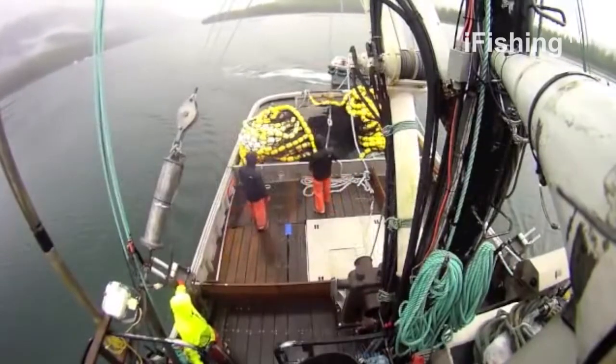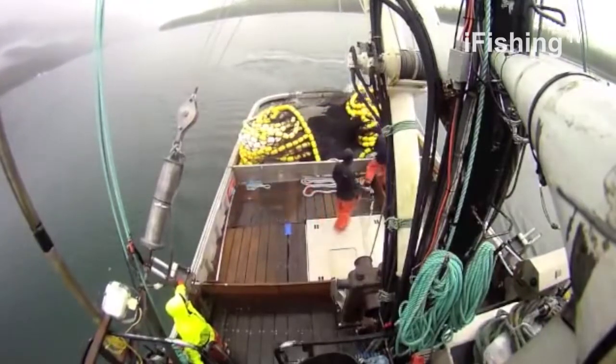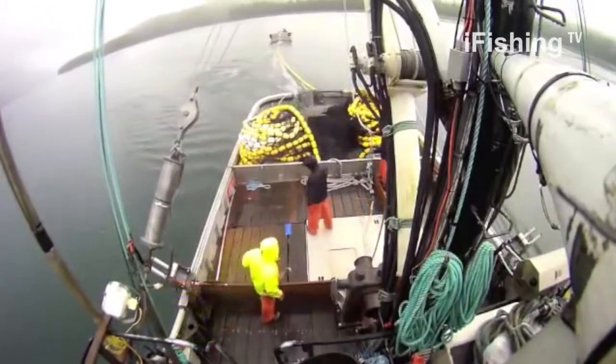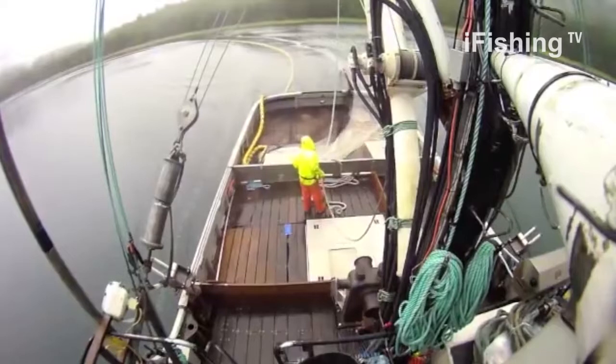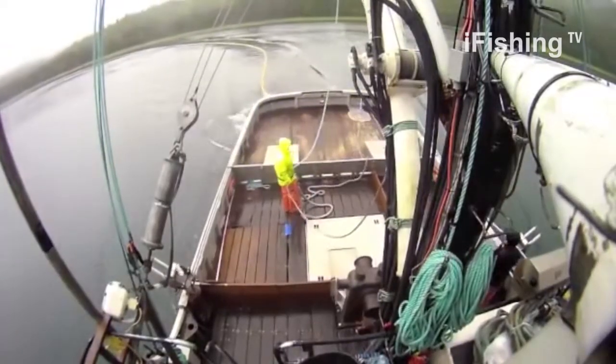What you are witnessing is the Pacific Sea's first set in Anita Bay. Ten. The crew member said 10, letting the captain know that there's 10 fathoms of net left until he comes to the end of the tow line.